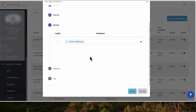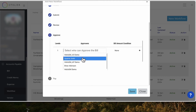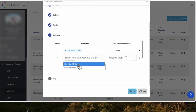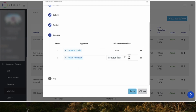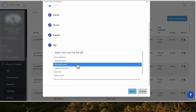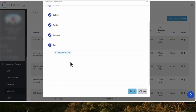I'm going to select Brian, who is in this case our regional operations manager, who will need to review each invoice before approval is given by Aparna. In this case, I'm going to set it up so that any invoices over $5,000 need to be approved by our director of regional operations. That way someone else takes a look before we go ahead and pay it. Everybody else in the typical workflow might be able to approve up to $4,999, but if it hits that threshold, I want an extra set of eyes on it.